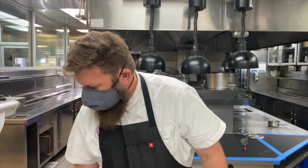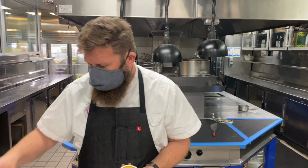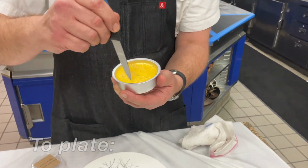Now, last thing is the dessert. We did a black truffle menu earlier this year at the end of truffle season in the southern hemisphere when we had Australian truffles. So you'll remember this dessert. So this is the black truffle creme caramel.